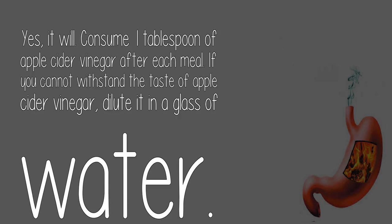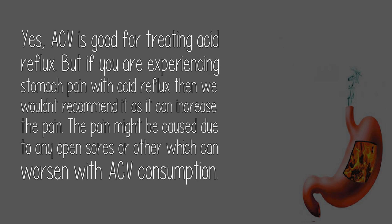Yes, it will. Consume 1 tablespoon of apple cider vinegar after each meal. If you cannot withstand the taste of apple cider vinegar, dilute it in a glass of water. Yes, ACV is good for treating acid reflux. But if you are experiencing stomach pain with acid reflux, then we wouldn't recommend it, as it can increase the pain. The pain might be caused due to any open sores or other, which can worsen with ACV consumption.